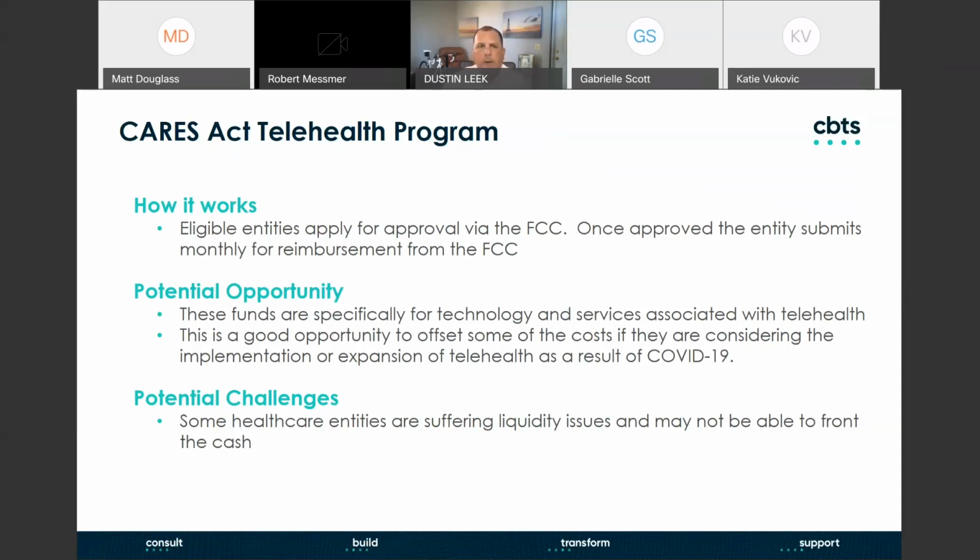Before I move on to the next topic here, I want to stop and see if there are any questions from the group. Yes, so we do have a couple. So how do entities submit requests for reimbursement for both of the types of funding that you covered? So how do institutions request reimbursement from both? Yeah.